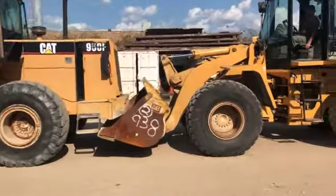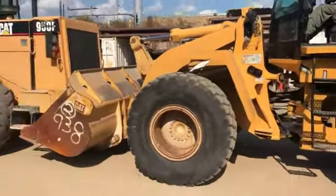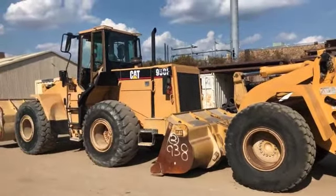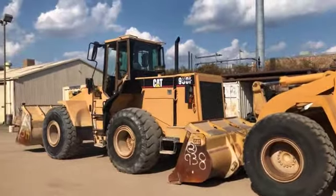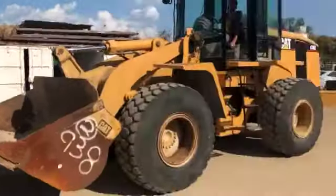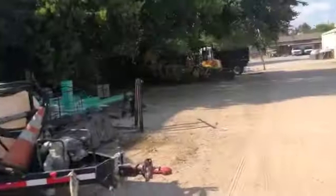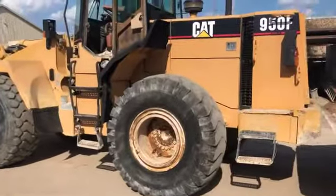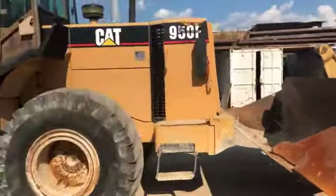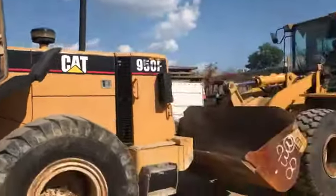Push him forward. Go ahead and push him forward, bro. We don't have any dirt piles around here, so we're just going to use this loader as an illustration of the strength of this loader to push this one. Ruben, you're neutral? Yes, sir. Okay. Go ahead, bro.